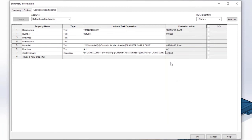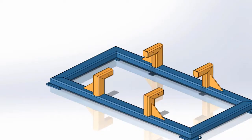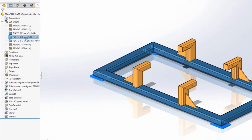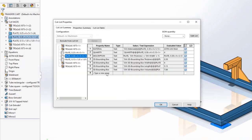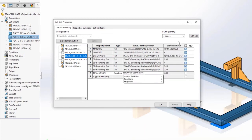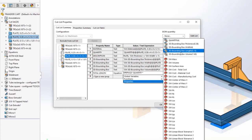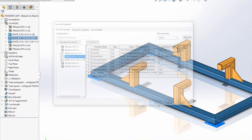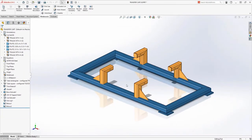We have a global variable that is the cost per pound, and we're multiplying that by the total weight of those weldments. We can leverage that both in the custom properties and in the cut list properties. In this case, we're looking at the quantity of a certain structural member and multiplying by the length to get the total length, or the requirements, of that structural member. So a lot of functionality.